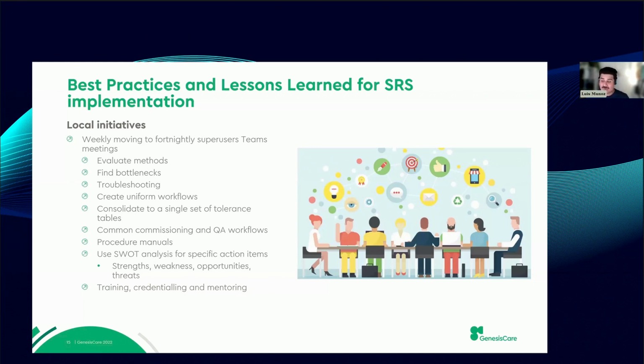One of the things that we definitely did across all of our sites within the C-RAD system is to consolidate to a single set of tolerance tables, which really helps make things uniform. And again, using common commissioning and QA workflows will definitely help from a multi-user site perspective. Having procedure manuals that are common, and also utilizing SWOT analysis to find strengths, weaknesses, opportunities, and threats within specific complex treatment workflows. And then again, training, credentialing, and mentoring is definitely something that will always continue to make things more robust and resolve any issues in a quick and meaningful manner.